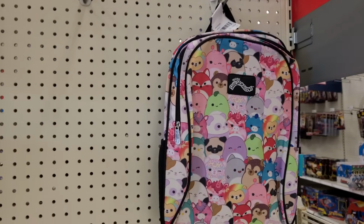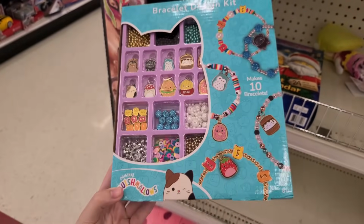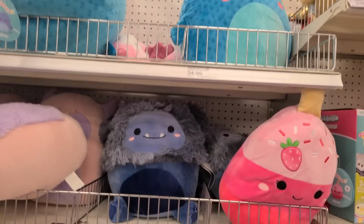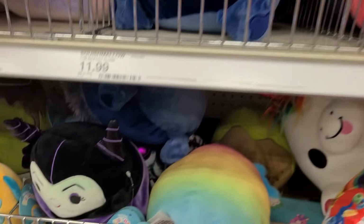Then over at Target, we had one lonely Squishmallow backpack and this cute little bracelet making kit. I thought that was really special and unique. And then magically this Target restocked on the Dannies. I've been looking for a second one for my sister, so I was very happy about that.